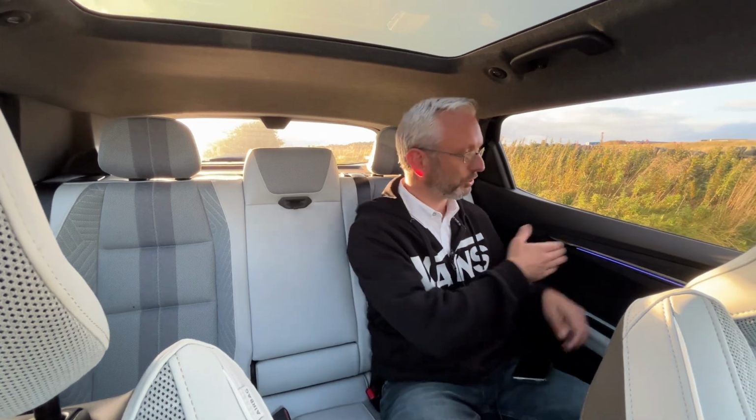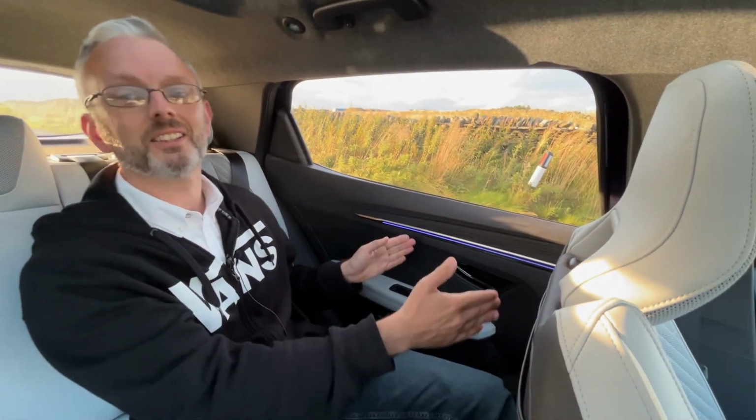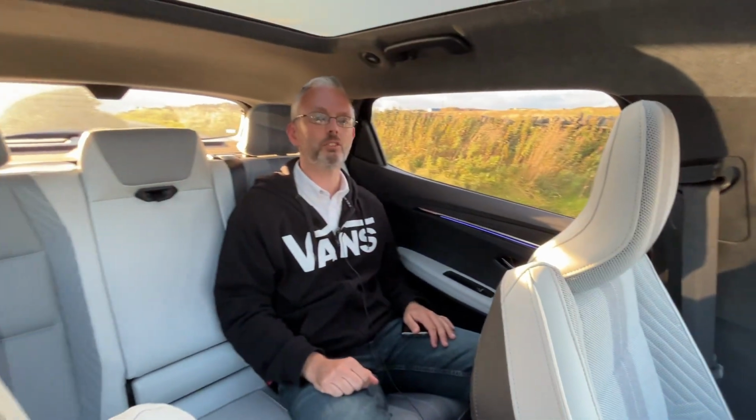I mean, in terms of just the size of the rear door, if you had to get a kid into a child seat in the back of here, it's a doddle, isn't it? Yeah. Now you've got 2 battery sizes, 60 and 84, I think it is, kilowatt hours. At least there's quite a bit of difference between them.